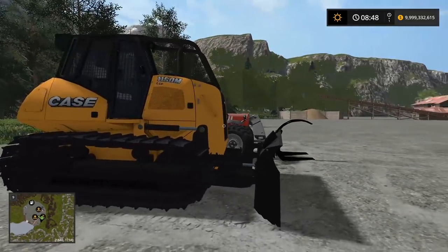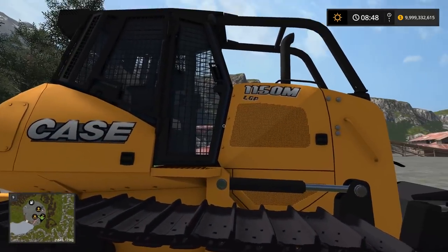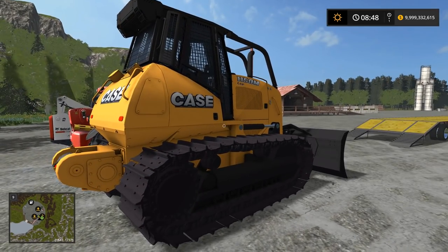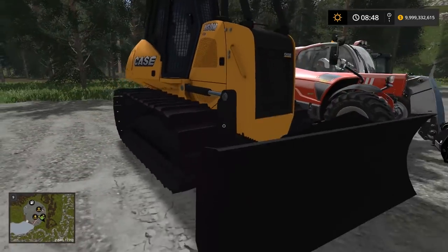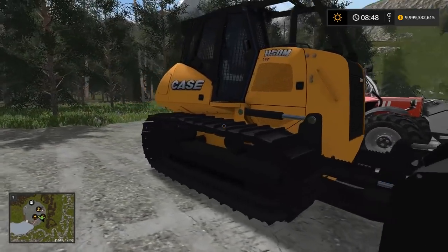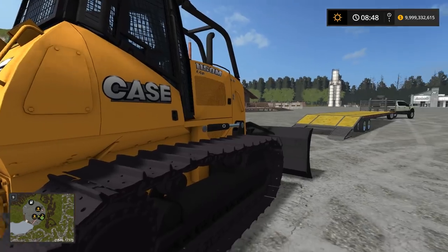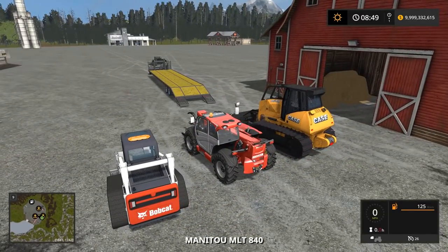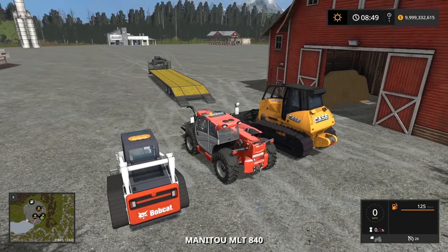Okay, we're gonna, it's a Case 1150M dozer. It's kind of a compact, small dozer. I'm not sure if it's bigger in real life. It seems kind of small in the game, but I like it. It's perfect to start out with. This thing's amazing. Okay, I'm gonna load the telehandler on first, just because I think the telehandler is gonna be a little lighter than the dozer.